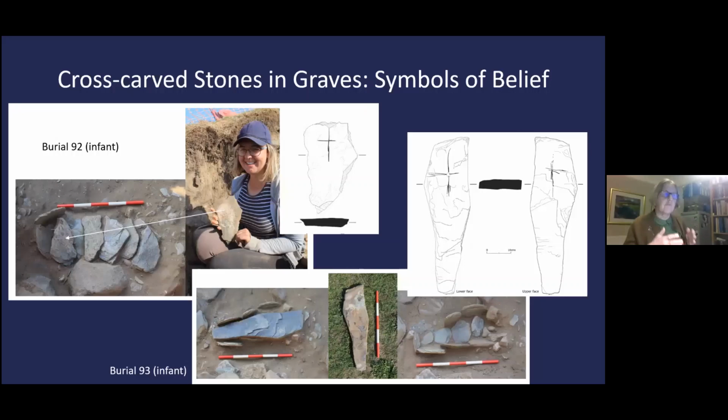And there are inscriptions in Ireland and in Wales that indicate that this is coming in. But I think also that this is a very simple way of demonstrating the Christian connection and the idea of benediction and prayers for the souls of these infants. I want to think about this in more depth in the future, but I think that we can use these very much as symbols of belief connected with these infant burials.